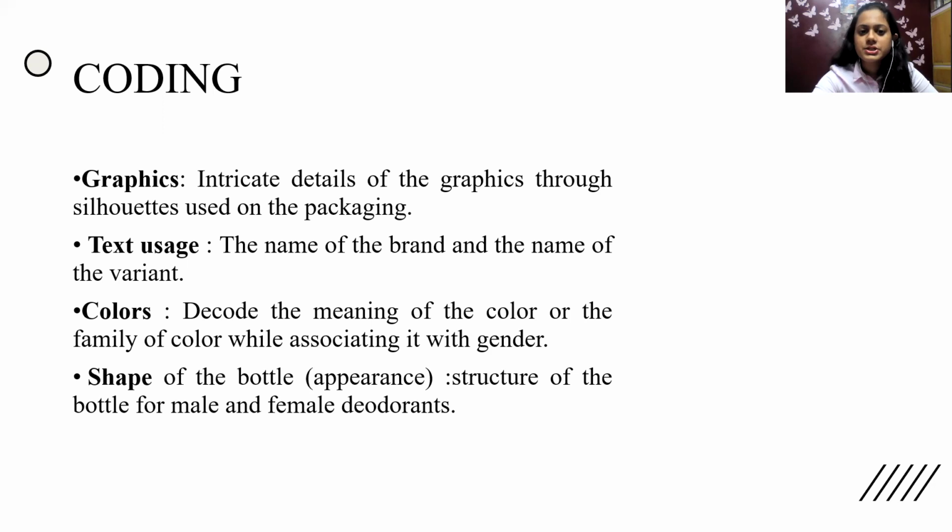Next comes the text usage, the name of the brand and the name of the variant. These are the two elements of text that I will be using to analyze the packaging. Third is color. Color, for me here, I'll be using to decode the meaning of the color or the family of the color while associating it with gender.